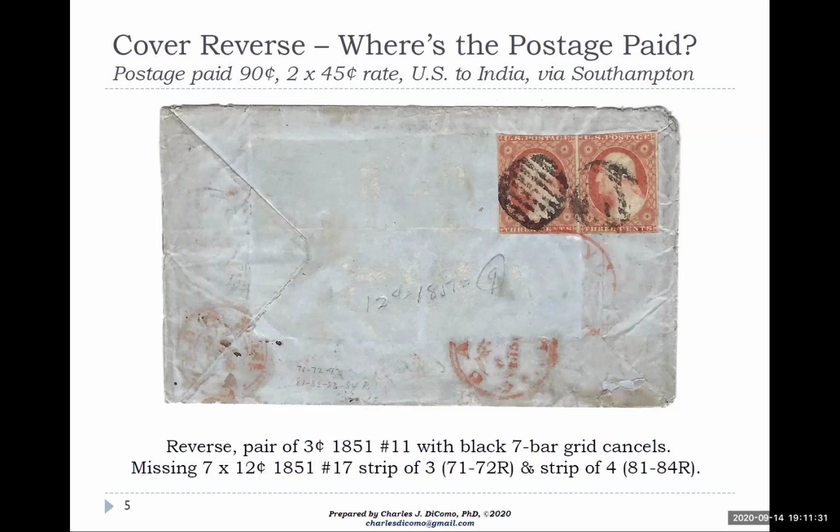And it was 45 cents, which was a lot of money back in the 1850s to send a letter. And it was a double weight letter. So they had to double the fee. So it was 90 cents. This was US to India. This is how it got there. That was a 45 cent rate times 2.